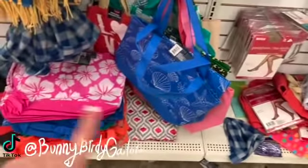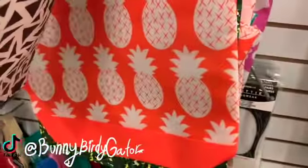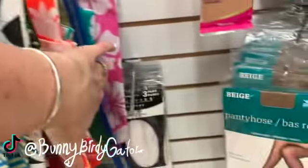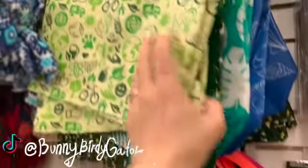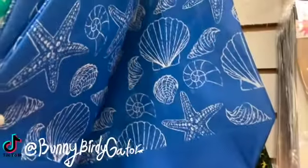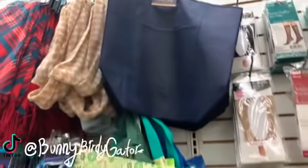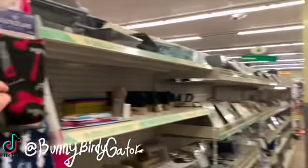Looks like we have a lot of bags over here. I think some of them are new. Little shopping bags. You are possum, hibiscus, sort of an eco print, tropical shells. These are all by Juncture and they have the little front pocket. Some of them do. That one is probably one of the biggest ones. Oh, and even more over here. More Father's Day socks.